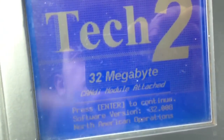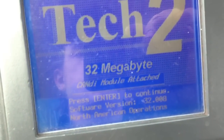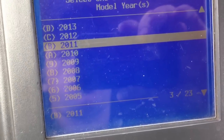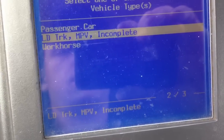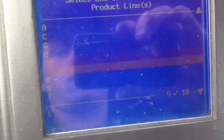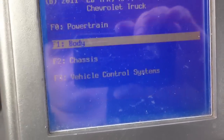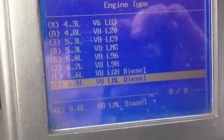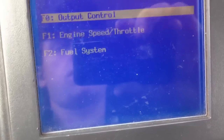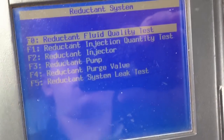I'm not going to do the service regen, because that's what takes a really long time and it's super loud. But basically you got the same thing here. So let's go to, let's see, we got a 2011 light duty truck, Chevrolet. Let's go down to K, Silverado, powertrain. He's got an LML. Automatic transfer case, go to engine control module, special functions, go to output control, all the way down here to reductant system, reductant fluid quality test.